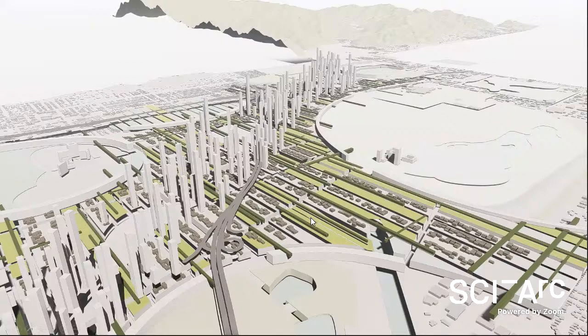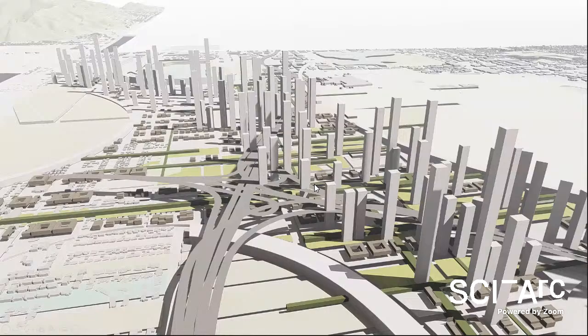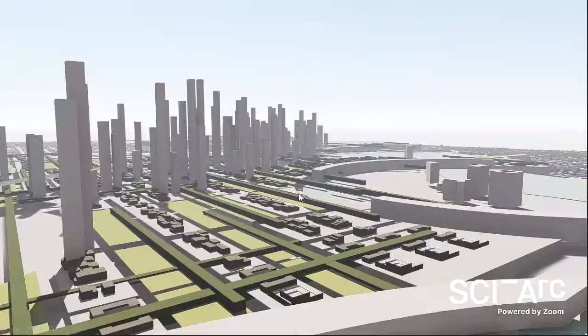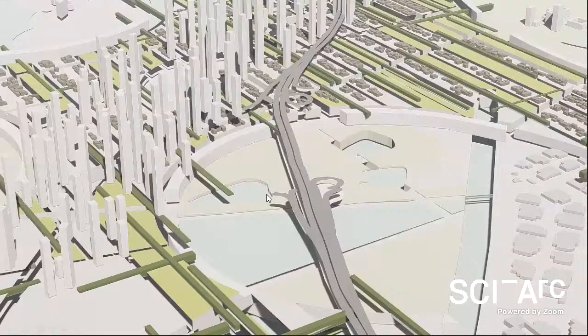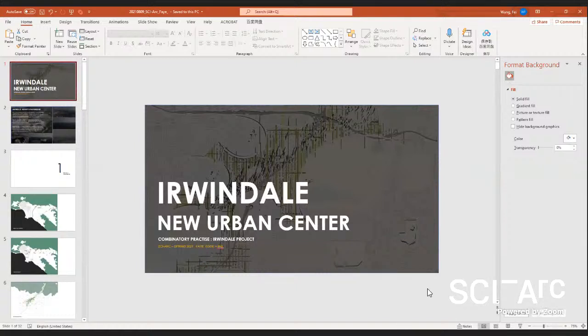Looking from the parks, looking towards the mountain. Again, a close shot to show the relationship between the single family houses, high-rise towers, and courtyard housing. Okay, similar angle, showing the skyline as well. Yeah, basically that's pretty much what I have. Thank you.